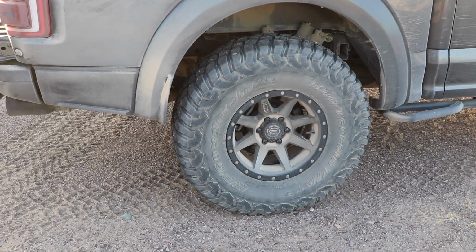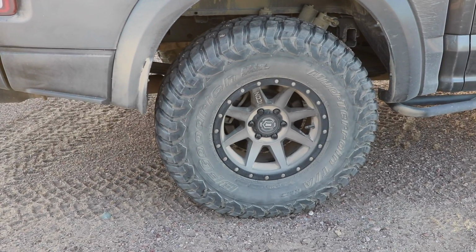Running 37s. We're running the BFG KM3s right now. Yeah, and it's like nothing with this truck. Really, the larger the tire, the smaller the bumps. So it makes the world flat.